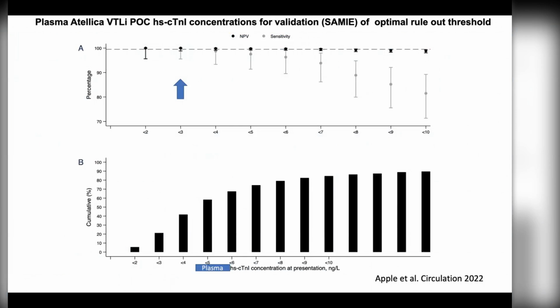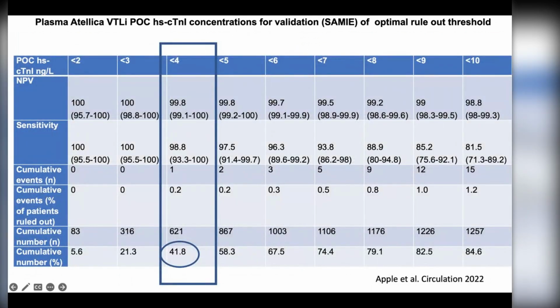Now, if we look at the Australian cohort and validating our cutoff, my apologies, I should move that arrow to the less than 4 cutoff, and this was based on plasma. Louise's SAMI cutoff was also very good, 99.8% negative predictive value, and just a little less than 99% for the sensitivity. But in her cohort the cumulative number of potential rule-outs was about 42%, much different than our US population. And I'll explain why that was in a second.